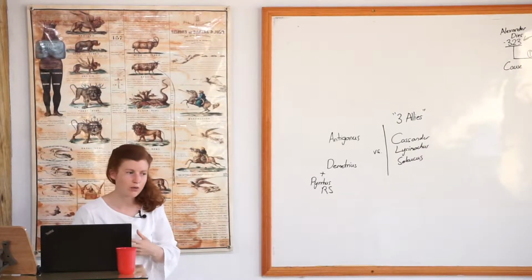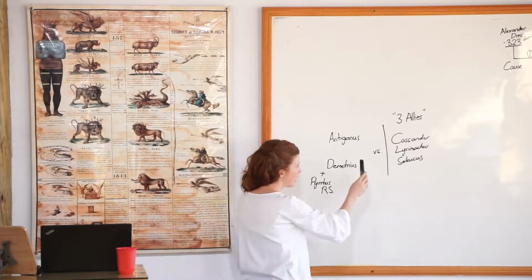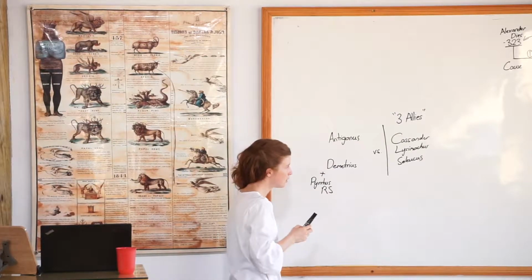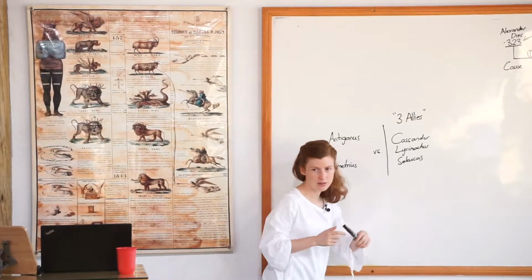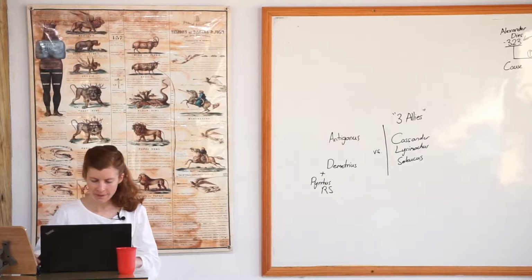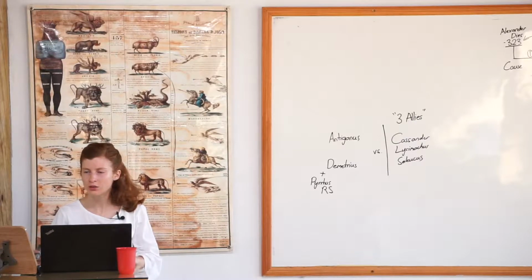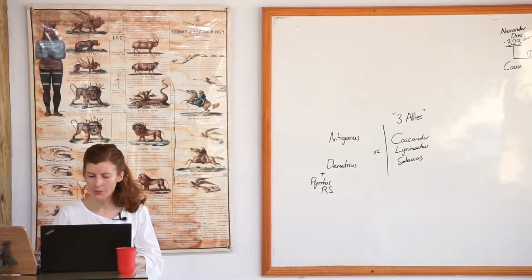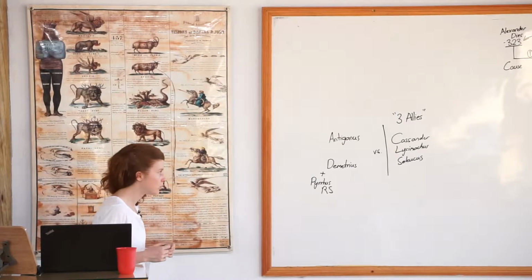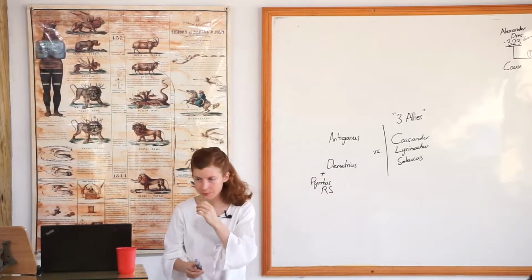If you take this to the history of World War II, you can understand Nazi Germany on one side, fighting against the three allies, which became the Allied forces. It began as the allies of Poland, France and Britain. So this is also illustrating the beginning of World War II: Hitler against the three allies.